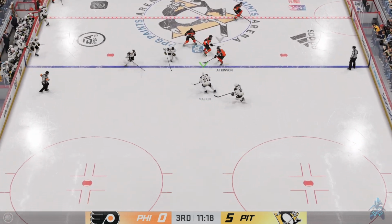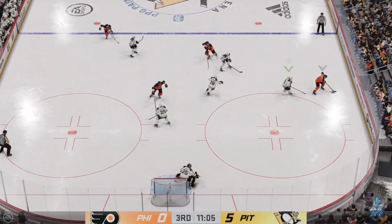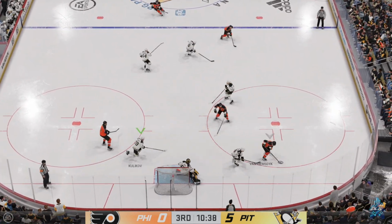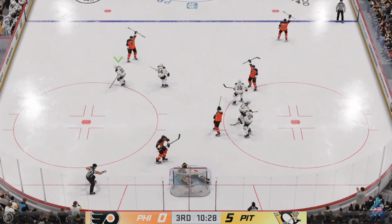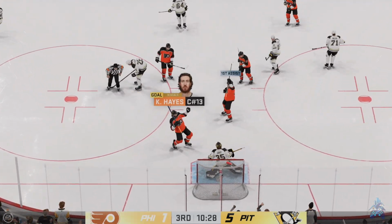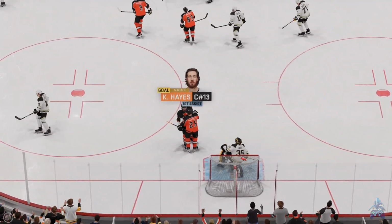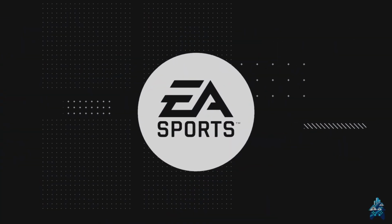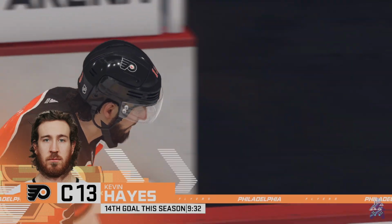Works it across to Sanheim. The Flyers played along the boards. Shot right in front! And the lane's clogged up blocking that. Perfect timing to get on the board. Man, they would have liked this a long time ago, James. They've been working away trying to punch through. They finally get one by the goaltender.